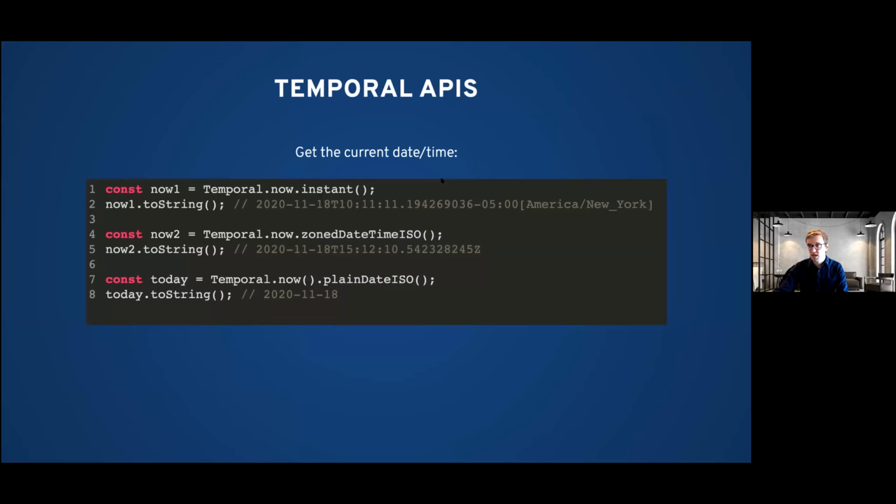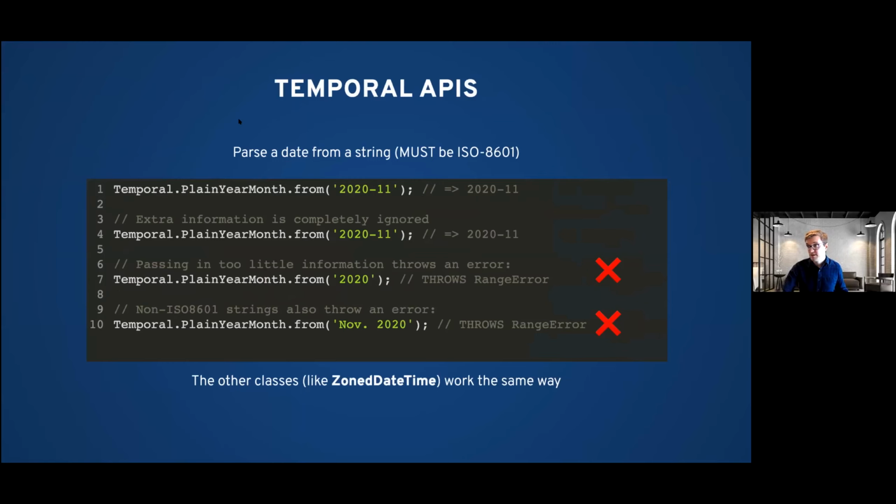The APIs are kind of what you would expect them to be. You can get the current instant, zoned date time, plain date. Nothing terribly complicated here. Similarly for parsing, Temporal will only allow you to parse ISO 8601, but it validates pretty rigorously. It won't let you put something in like November 2020 and have it guess. Again, libraries like the built-in date library and Moment guess, and they often guess wrong. So being more explicit here is a little nice.